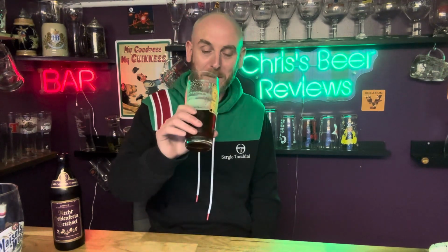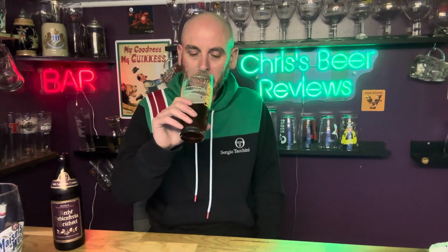The mouthfeel is good. It's got a smoothness to it, and almost a little bit of creaminess. It's quite difficult to explain. Sometimes I'm not a beer expert, I've never claimed to be. I just enjoy beer, and I enjoy sharing good beers with you. I also review crap beer, which I don't mind sharing as well.